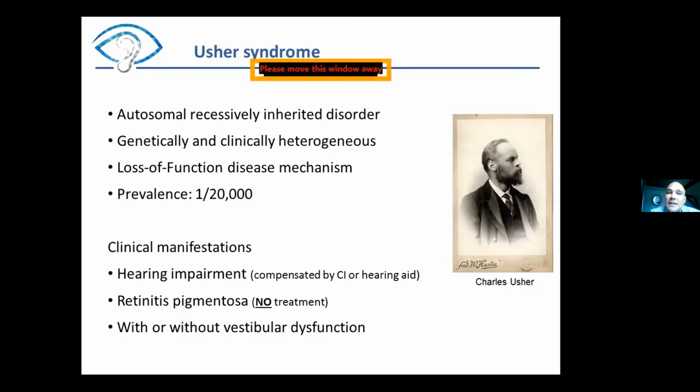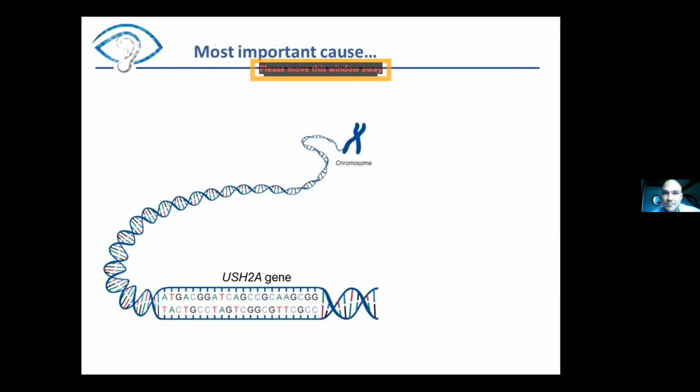The main clinical manifestations are hearing impairment from birth, which can be compensated by providing patients with cochlear implants or hearing aids, and vision loss due to retinitis pigmentosa. For this retinitis pigmentosa, no treatment is available yet. And occasionally also balance problems occur, as a consequence of vestibular dysfunction.